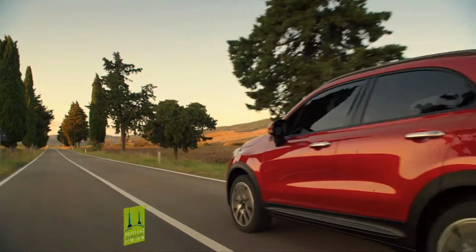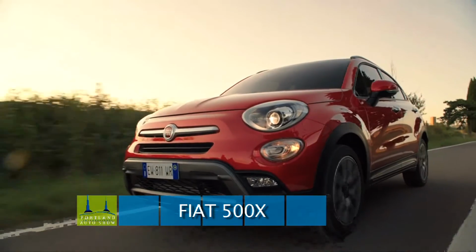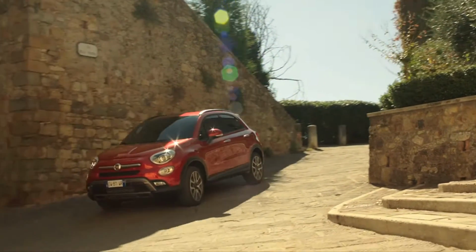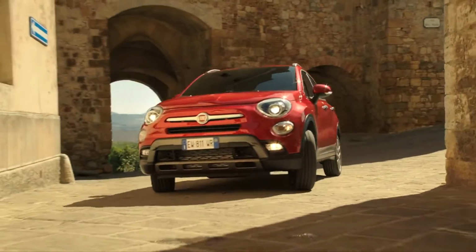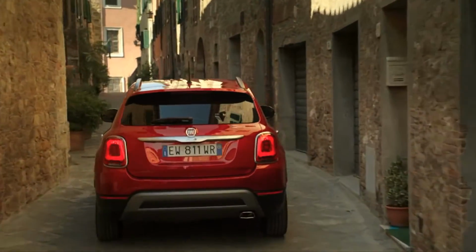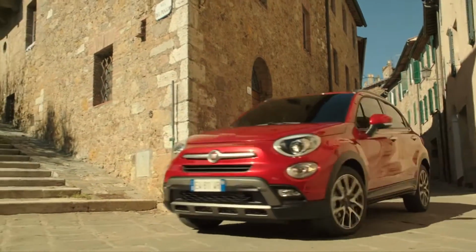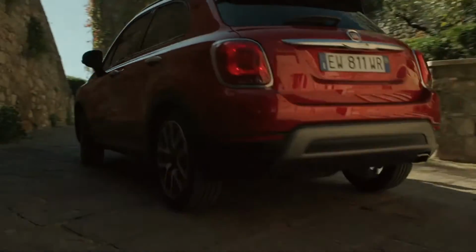Also, make sure to get a glimpse of Fiat's first all-wheel drive vehicle, the Fiat 500X. The design pays homage to the original Cinquecento, but in a larger model. Designed in Turin, Italy, it comes packed with safety features, a dynamic select system that allows the driver to choose which driving mode the car operates in.